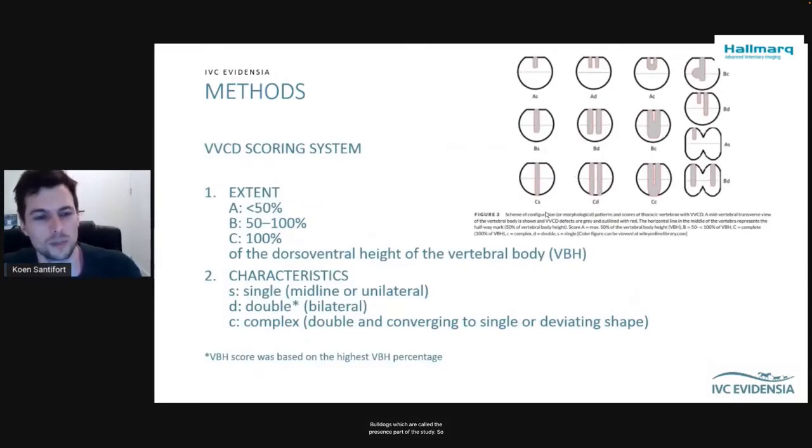So this scoring system we devised was based on two factors: extent, which could be classified as A, less than 50%, B, between 50 and 100%, and C, 100% of the dorsoventral height of the vertebral body. And two characteristics, so it could be single, midline, or unilateral, or double, bilateral, or complex. So starting out as double and then converging into single, or having some kind of deviating shape. You can see examples of all these categories in this image here, which is also included in the article, and you can look that up later.